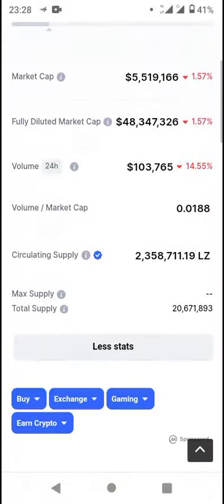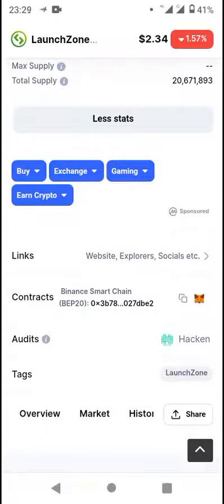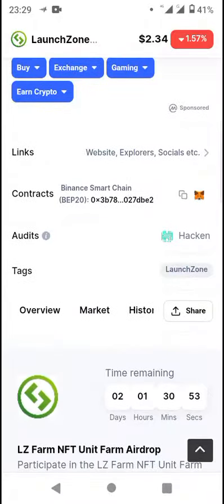Then all you need to do again is to check it out. You can see the market data extract. You can check out the website, and also the project has been audited, and these are the tags, guys.